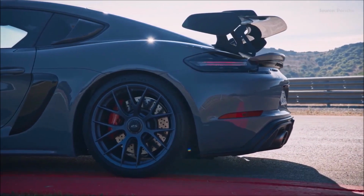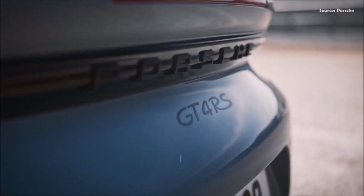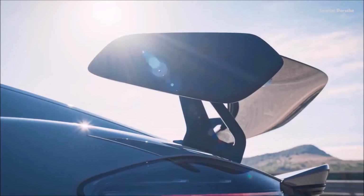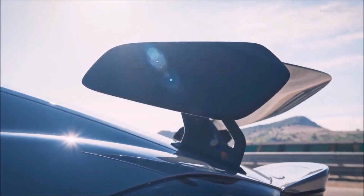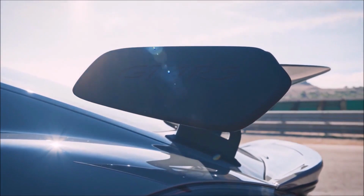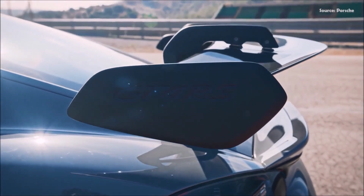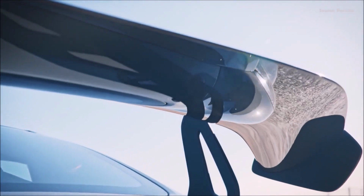Power increases by 79 horsepower compared to the 718 Cayman GT4 to a total of 493 horsepower, resulting in a weight-to-power ratio of 6.55 pounds per horsepower. Maximum torque increases from 317 pounds-foot to 331 pounds-foot.